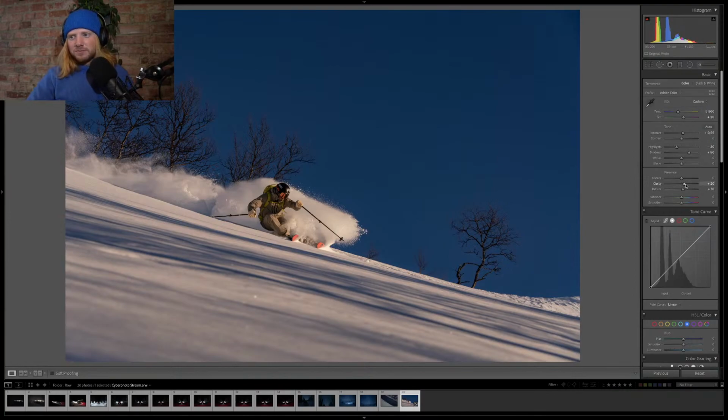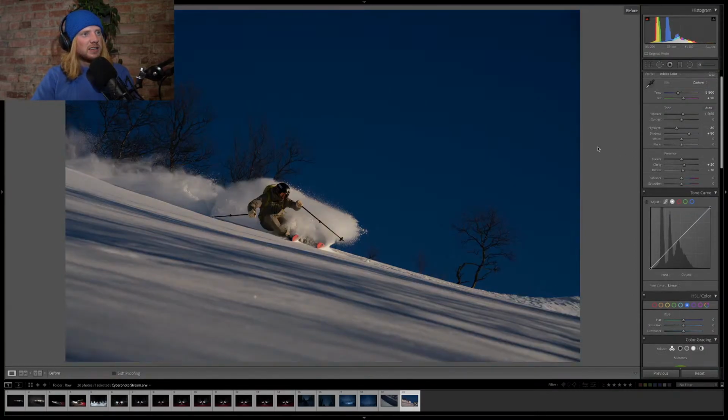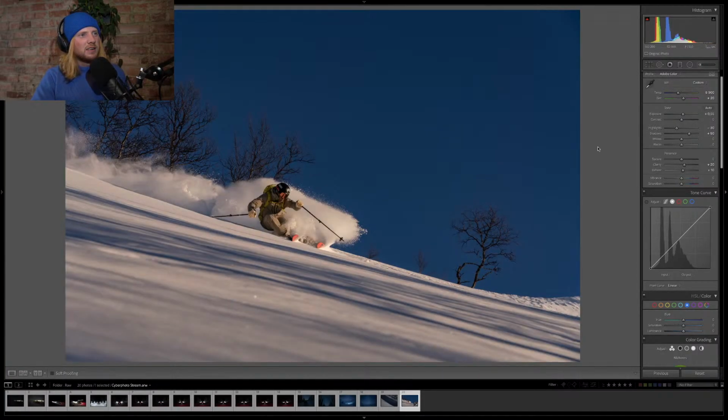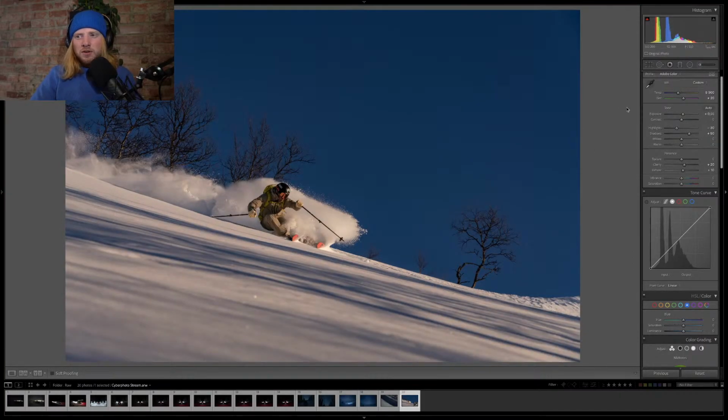Just a little bit. So I think I'm okay with where the light is. It's a good habit to hit that before and after button and just sort of remind yourself of how far you've gone. Maybe you've gone too far. Maybe you haven't gone far enough.